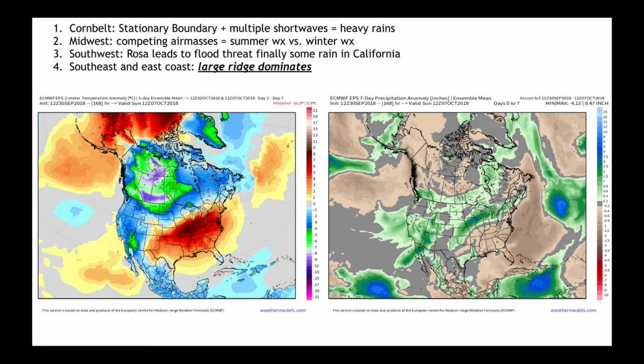Let's get started here by taking a look at the bigger picture of what's going on right now. You see, when you look across most of North America, there is a battleground, and it is right in through here. The Corn Belt will be dealing with a stationary boundary and multiple shortwaves bringing a lot of heavy rain into this part of the country.